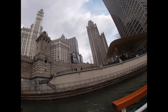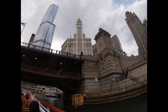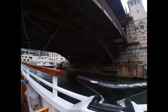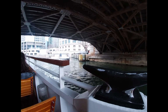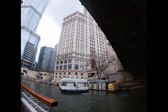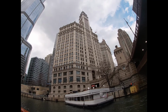The elegant white glazed terracotta clad Wrigley building. The section on the river's 1921, northern half 1924. Spanish Revivalist design with some French Renaissance elements. It's clad with 6 different shades of white glazed terracotta with fireproof baked clay. This is the building that Chewing Gum built, designed by Graham Anderson Probst and White. Currently, the architecture firm of Perkins and Will calls this building home.